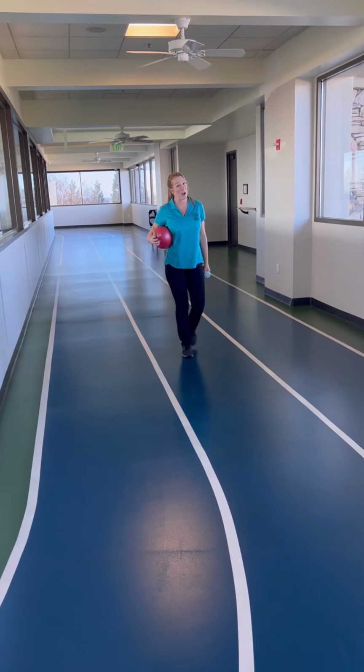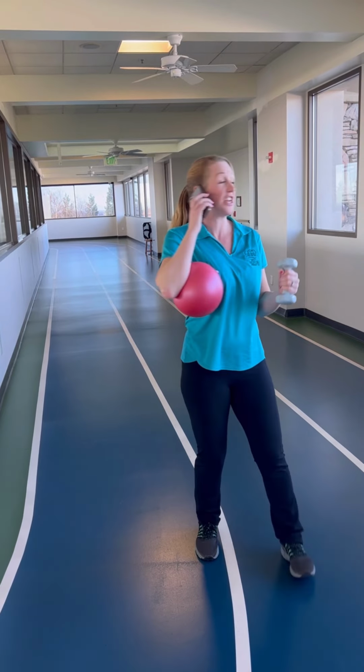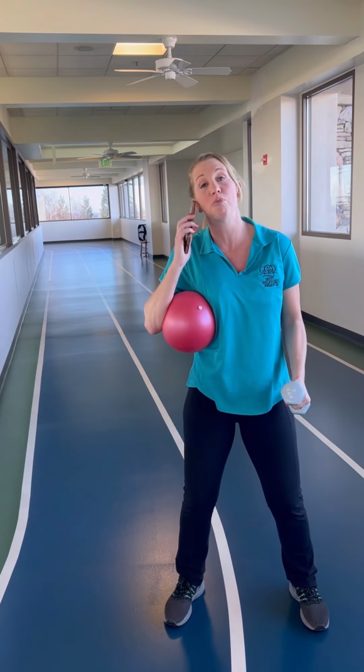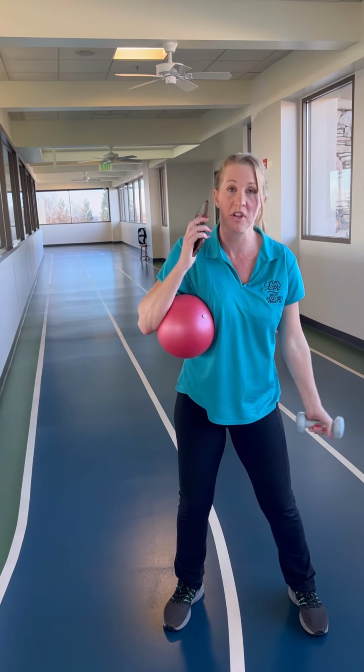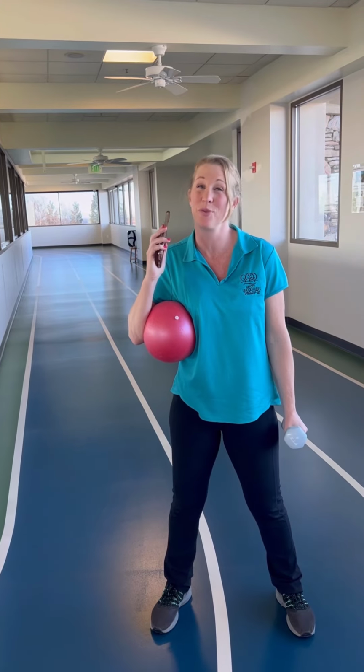The next thing we got to talk about, you guys, is gym etiquette. If you're trying to do too much at once and you're talking to somebody or you're talking on the phone and you're not paying attention, you could really trip or drop something on your foot. So please be careful and pay attention to the gym etiquette and the rules.